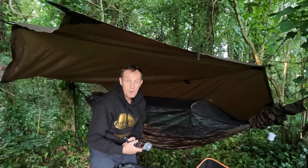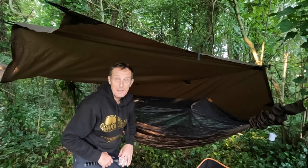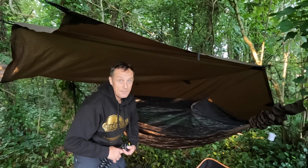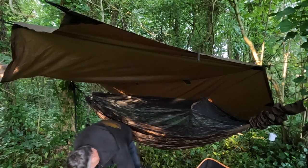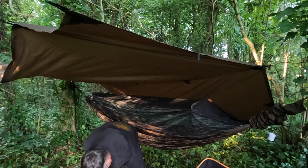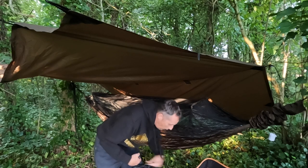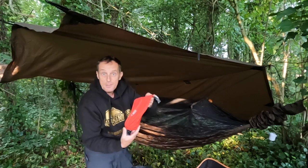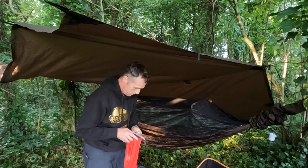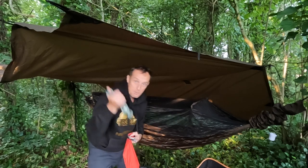You have to pack for all weather in the UK. It was 30 degrees yesterday and then it's saying it's going to rain this morning, so you can't take any risks. Put that in my electrical bag. All electrics are in this bag. Put the light in, the head torch.